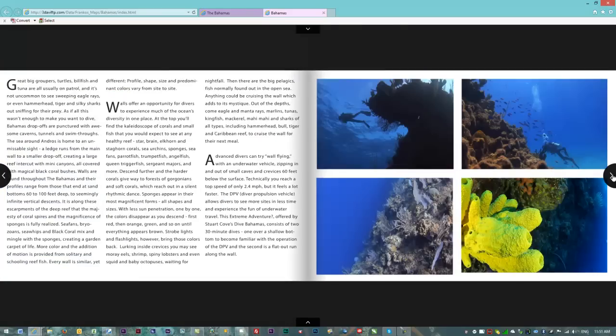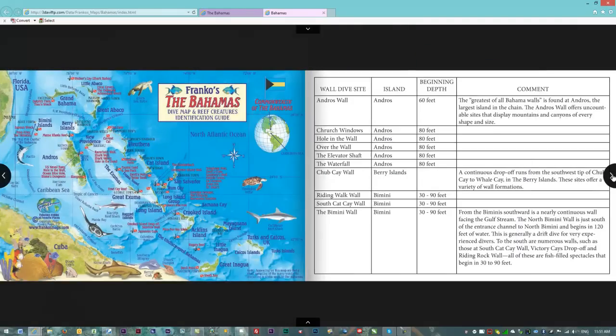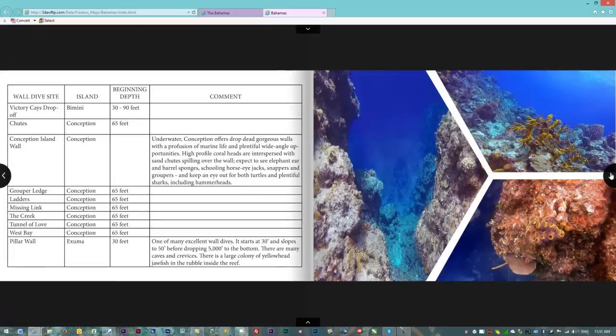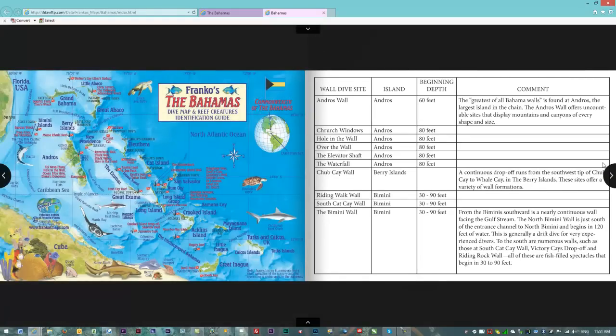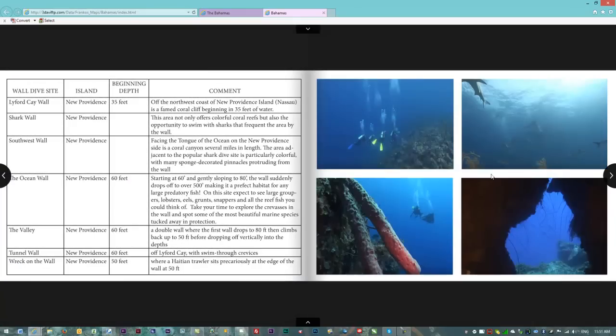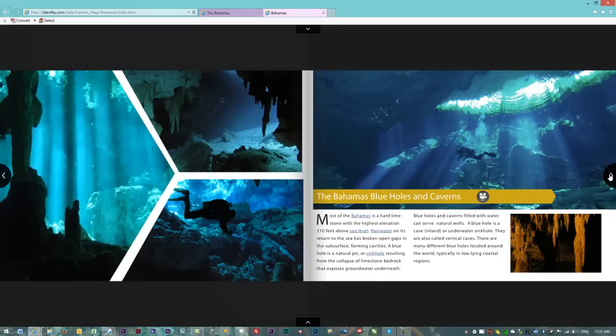We also did the same thing for the wall dives to make it easy. Once again, I did it by island, and I give you the particular dive site's name. So if you want to go to the Bahamas and go wall diving, you can go to all these islands and go wall diving. We've taken all the guesswork out of this for you. You can see all the wall dives we're listing here along with these beautiful pictures.